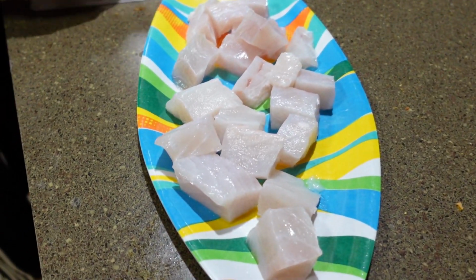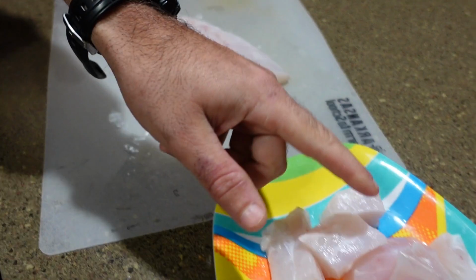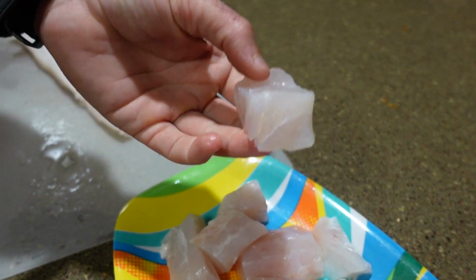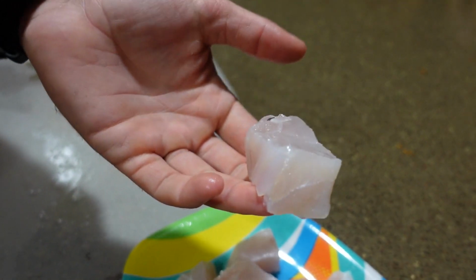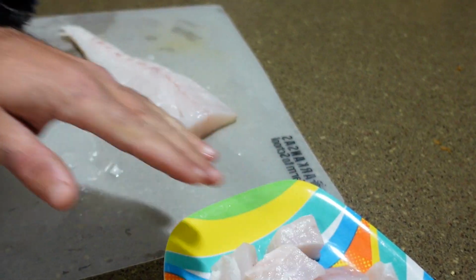Here we've got some of it already done. Basically what I'm doing is I'm getting these big main fillets cubed up into pieces of meat, kind of like this right here. These big chunks of meat hold together pretty well whenever you boil them. So that's what we're doing. We're going to be boiling them like you would crab or crawfish or any other little seafood. So the cubes are great.